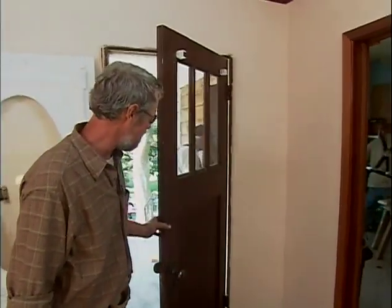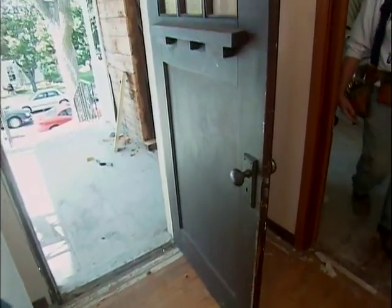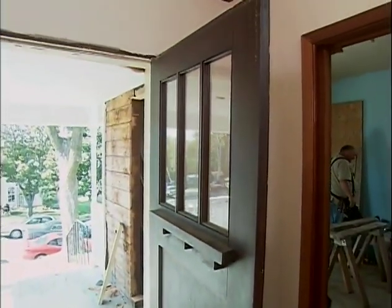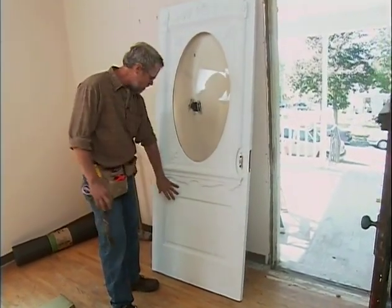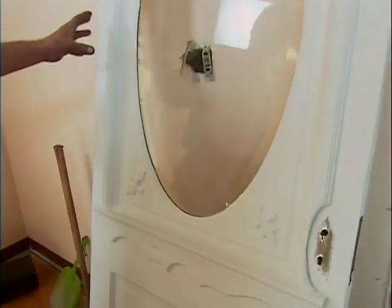The door that's on there now is kind of a craftsman style door, which really doesn't fit the era of the house. And so they're going to be replacing that with something that they found at a salvage yard, kind of more of a Victorian style. It's going to fit much, much better with the house.